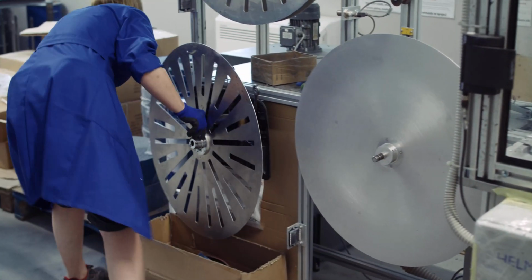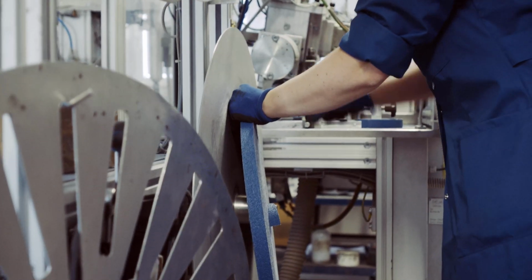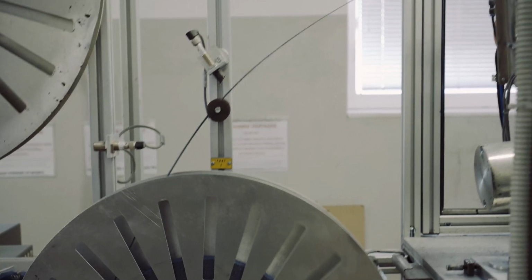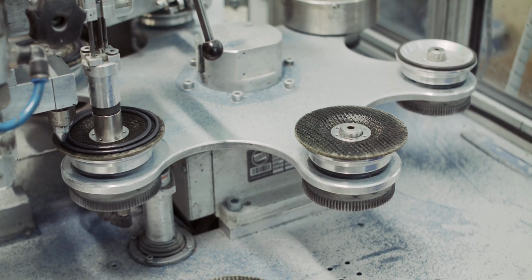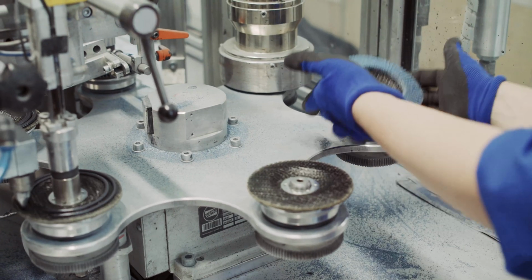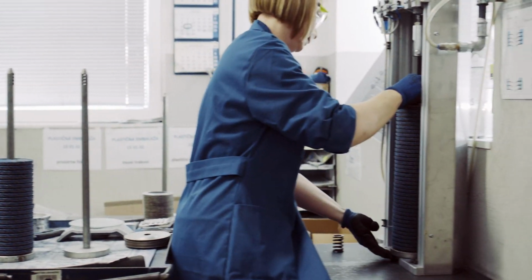Flap discs are produced on a special automated machine. First, a roll of sandcloth is clamped on and fed into the machine. The machine applies glue to the PVC or fiberglass base and inserts into it a certain number of pre-weighed blades. The ready discs are stacked into bundles and properly secured.